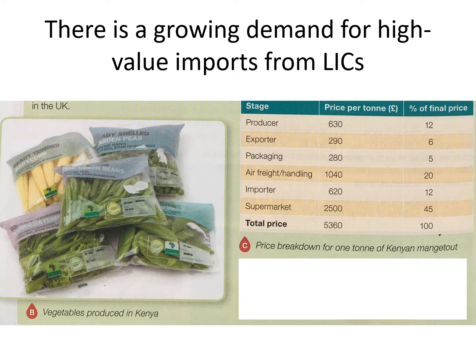Let's have a look at the impact it has on the low-income country. So this has come from Kenya. The table there on the right-hand side shows what each player is getting. By player, I mean each person that's involved in the production of that pack of mange tout. The producer is the farmer. The farmer, let's look at the final column, is getting 12% of the final price. So if our product was worth £2, he's getting 12% of £2, which is about 24p.